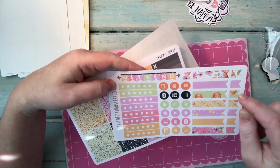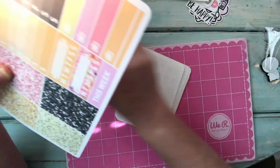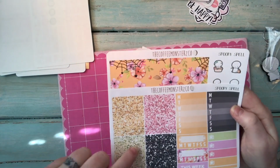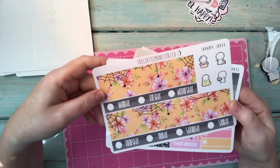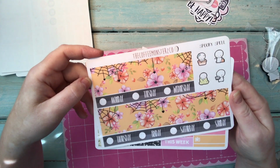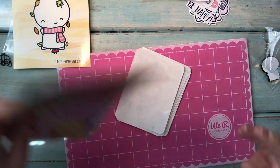You get the weekend banner, some icons, checklists, flags. Again, with the deluxe kit comes the glitter, habit trackers, some more TV trackers, and then you get this gorgeous bottom washi with the date covers and some emojis, and that spooky spell. Forgot I ordered that.